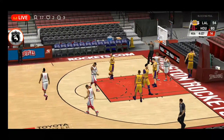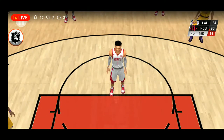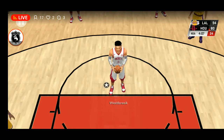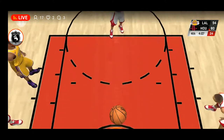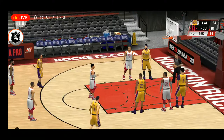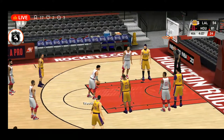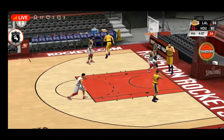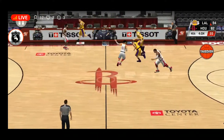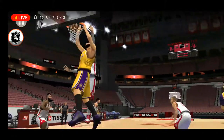And he draws body contact. Looked like a blocking foul, and he was in the shooting motion. So he'll head to the free throw line. First one falls for him. Here's Bradley. Leads him in there. And he takes that one up and powers it through.